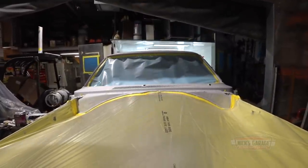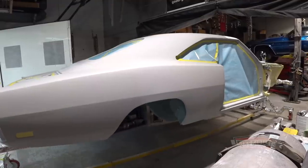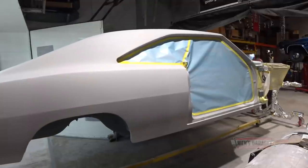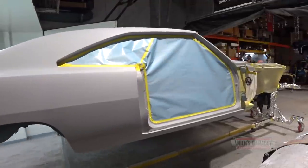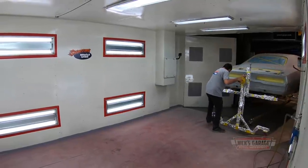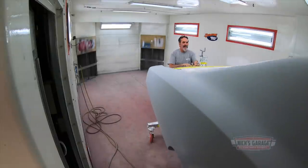Finally, after waiting for its owner to return from a war, after moving and racing all over the United States, and after spending more than 40 years in storage, Eugene's 1969 Charger 500 is rolling into the booth for a fresh coat of paint.